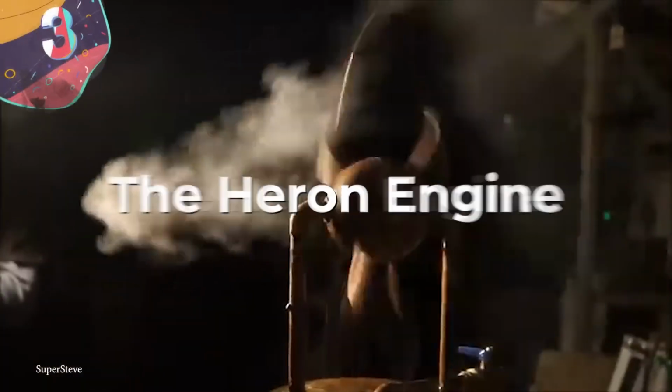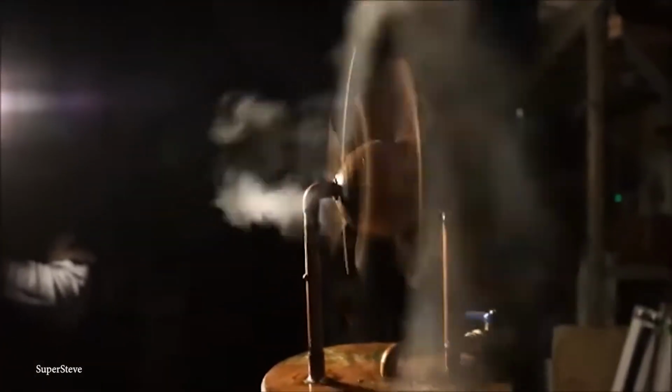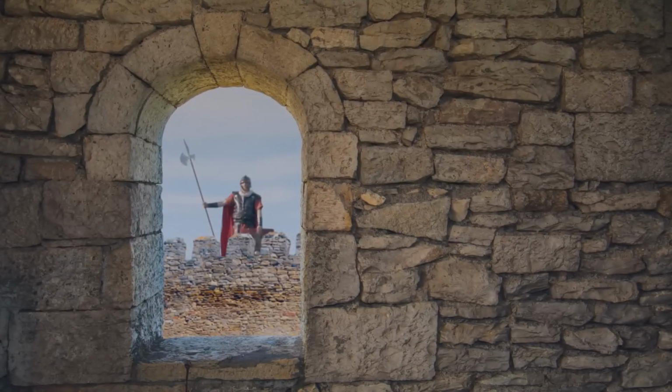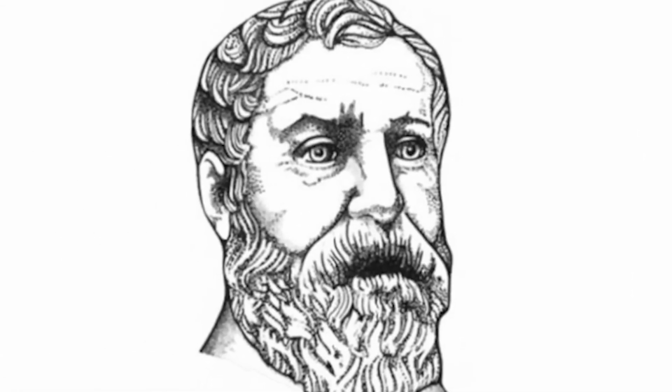Number 3. The Heron Engine. Over 2,000 years ago, there were significant mechanical innovations and feats of engineering that were far ahead of their time. Many of these innovations were forgotten and only reinvented centuries later. One such invention was the first modern steam engine by Heron of Alexandria, also known as Hero.